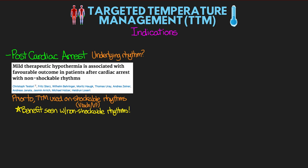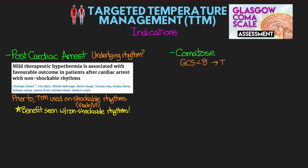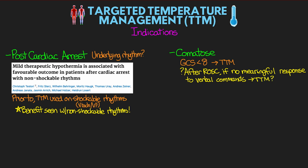Now from here, the other big indicator is going to be for patients who are post-cardiac arrest and comatose. So generally, if our GCS is less than 8, then we'd want to utilize TTM or therapeutic hypothermia. Studies really aren't clear here when it comes to the definition of comatose, and thus any patient who after ROSC doesn't have any meaningful response to verbal commands really should be considered for this therapy. That said, if there are other reasons for our patients to be comatose, here think about drugs, alcohol, status epilepticus, we may not want to actually use the therapy here.